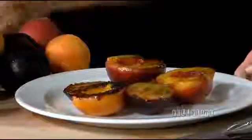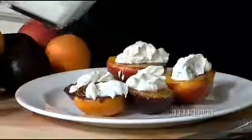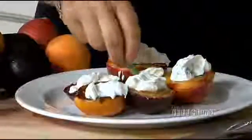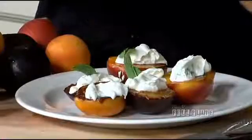Then you're just going to take this yogurt sauce, and we're going to dollop it on each one. And there you go. You have this really nice little dessert. And again, it didn't take forever. Take a little more mint. Do a little on each one. That's really beautiful. It smells beautiful.